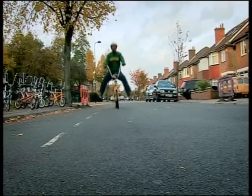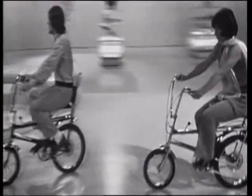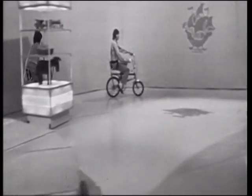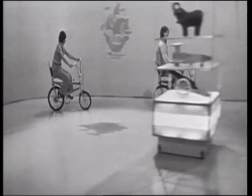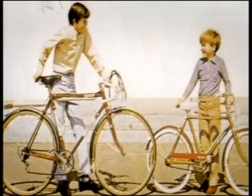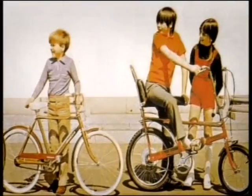The Raleigh Chopper, a design classic. They remind me of those American dragster racing bikes, because the front wheel is much smaller than the back wheel, and the rider sits right at the back end here with these high roll bars behind him. It looks extremely sporty.